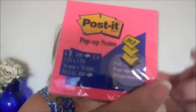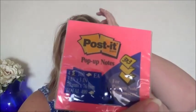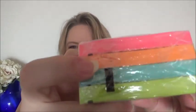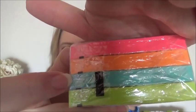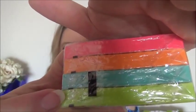I don't know. And then I got the pop-up notes. These are the ones that kind of, you know, come one after the other. There are 4 pads with 100 each. So there's a total of 400 in here. And it's the pink, the orange. Sorry, this is really bad. The light blue and that lime creamy yellow. And I got 2 of those. Here's another one.